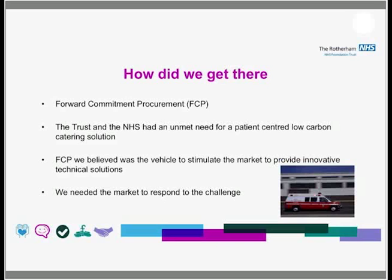So how did we get there? Well, as a previous pioneer of forward commitment procurement, we decided that this would be a really good method of trying to get an optimal solution for what we want. We had an unmet need. The NHS has an unmet need for a patient-centred, low-carbon catering solution. And we believed the forward commitment process was the vehicle that would stimulate the market to provide the innovative technical solutions that we believed were out there, but the market had not yet responded to. So we were looking for the market to make a significant response to our challenge.